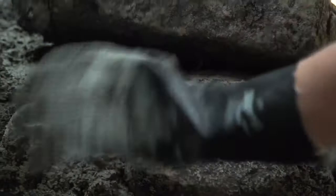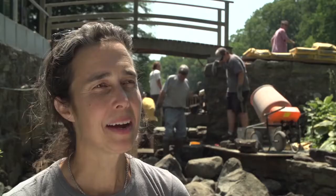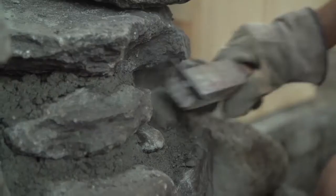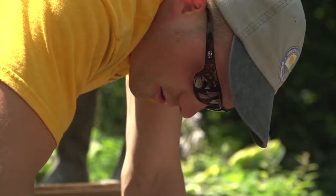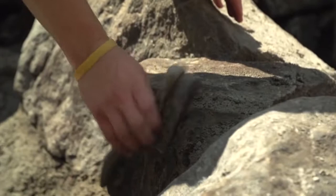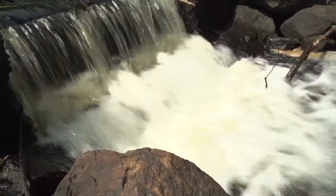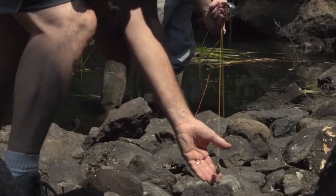Most dams are privately owned. In order to rebuild these fish stocks, the Nature Conservancy works with dam owners to build fishways and remove dams. Our success depends on building strong relationships with dam owners. I'm Larry Timmerman, and this is my dam. I think anything we can do to restore the natural migration patterns of these fish is well worthwhile. The Nature Conservancy has been very good to work with.